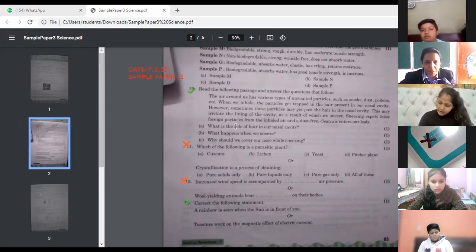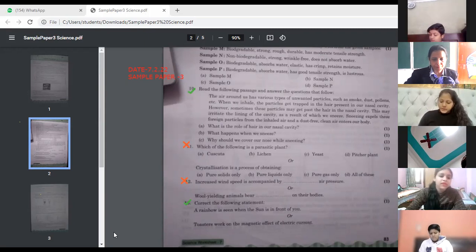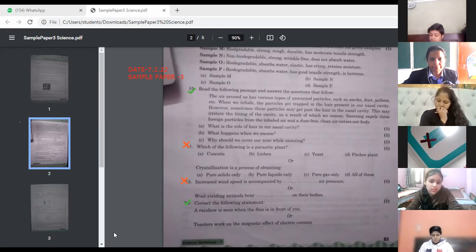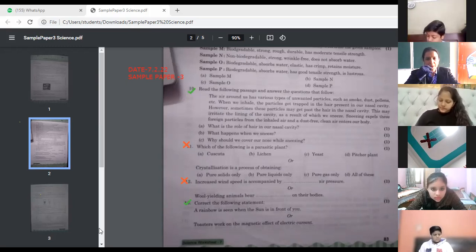Okay, so on the basis of this paragraph, let's give the answer of a few of the questions. What is the role of hair in our nasal cavity? We breathe through nose. What's the reason behind it? What is present in the nasal cavity? May I tell? Yes, sure. Ma'am, when we inhale, the particles get trapped in the hair, which protects us from the dirt particles going from our nasal cavity. Very good. So in our nasal cavity, very thin and small hair are there, which prevent the dust particles from entering.